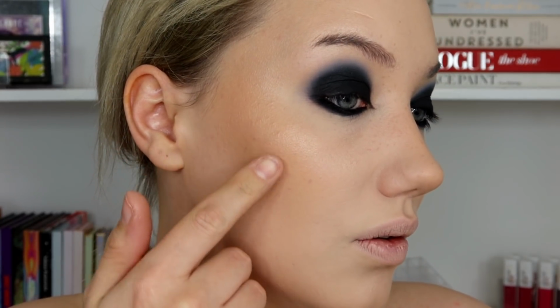If I don't feel like my face is evenly wet, I get really upset. So that is the skin right now. The highlight is so pretty. You can still see texture, you can still see these little old spots and redness bits, but overall I just think my skin looks really nice.